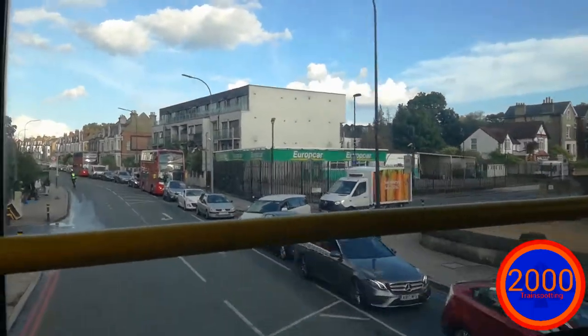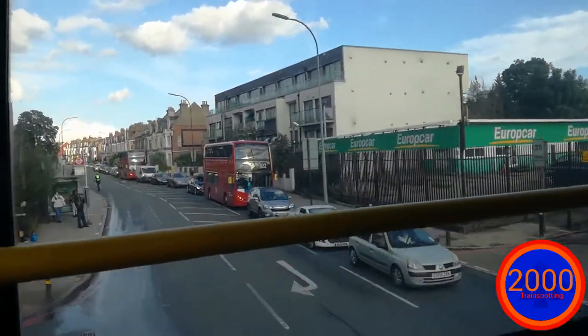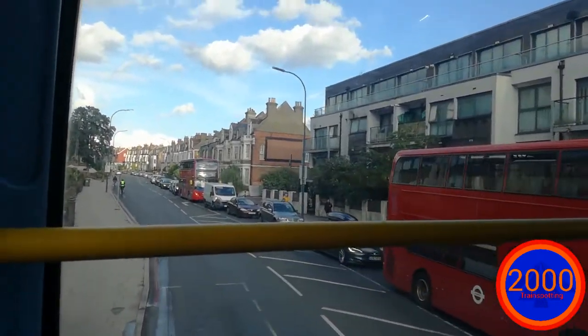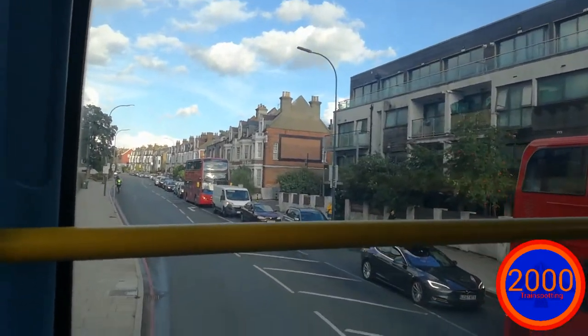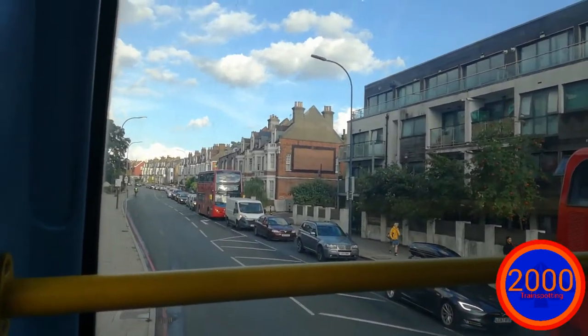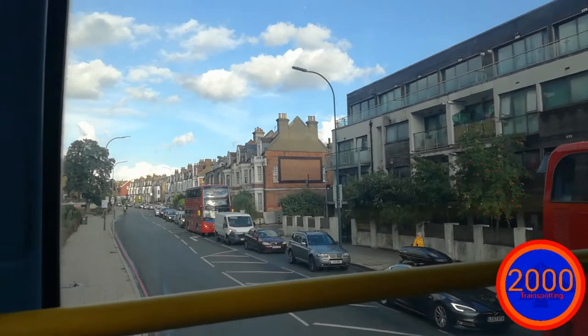Over there is 122 working a service to Crystal Palace, 12266. And up there we have an Enviro 400. This is 261 working a service to Lewisham.